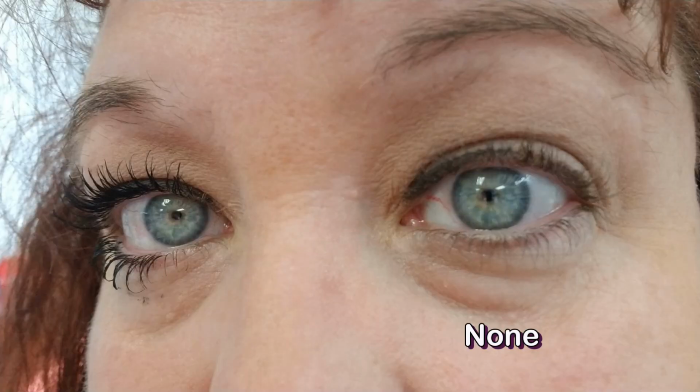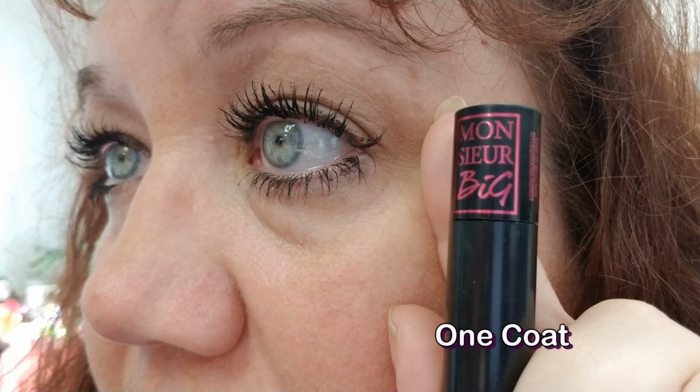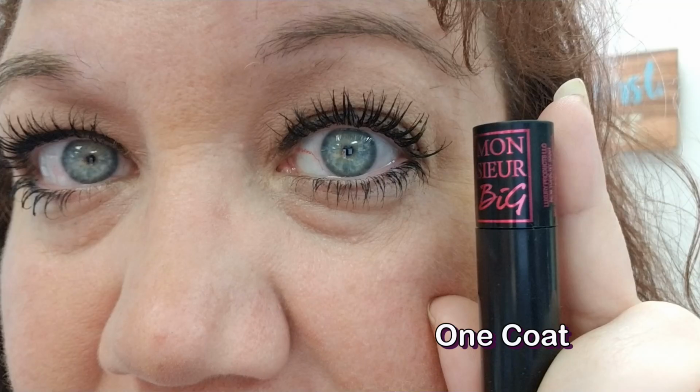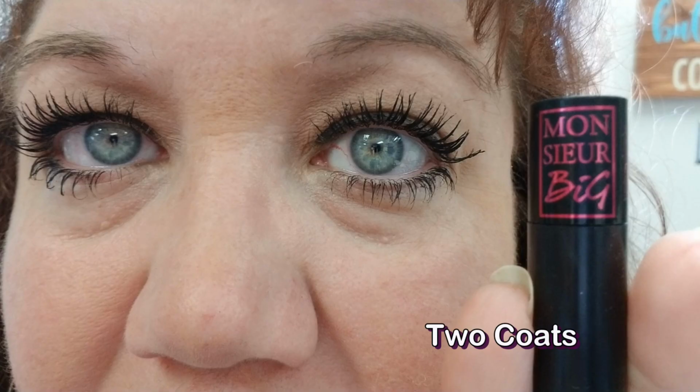I'm going to insert some pictures because I like to show you what my lashes look like with no mascara, and then I do 1 coat, and then I do 2 coats. So you can see sometimes there's not a big difference between 1 and 2 coats. I think for my eyelashes, when I try and do 2 coats, all I get is clumps. So I typically stick with 1 coat. But it works well. It hasn't flaked off all day. It didn't irritate my eyes. It's not waterproof by any means. But as far as the mascara, I was impressed.